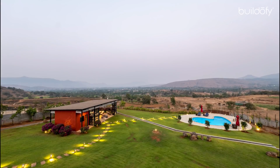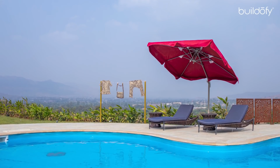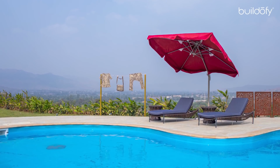The gazebo is a few steps away from the heated pool, which allows all members of the family to enjoy a plunge even in the winters when the temperature can fall down to single digits.